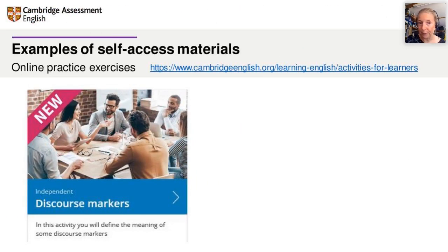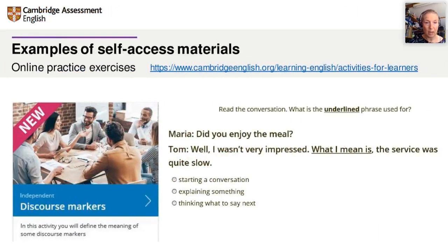I want to take a look now at some examples of self-access materials, and just to unpick the way in which they're designed. So the first one I'm going to show you is an online practice exercise. It's a new one that's been produced for our website for our higher level learners on discourse markers. Now, the learner is invited to think about, and it's a multiple choice question. So it's a recognition task. So asking them to notice and think about what a discourse marker might be and what the purpose of it is. So they're given the task, but they make their choice.